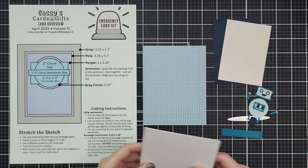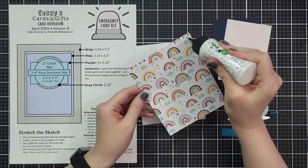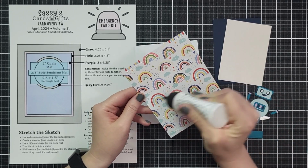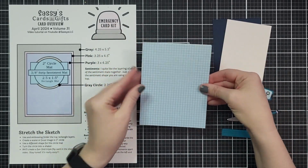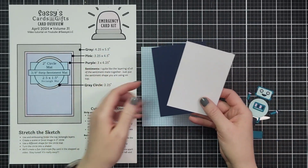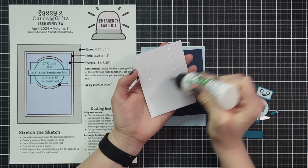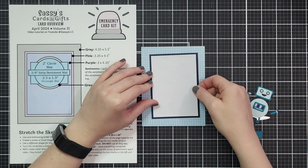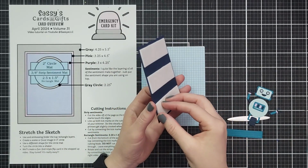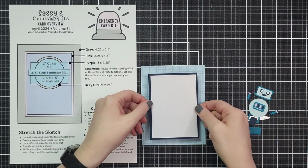For the third card, we're going to simplify the sketch. I'm using the same base pieces. So this is my pattern paper that is 4¼ by 5½. And then I have these same two pieces, the pink and purple layers, and I'm just going to glue those together as well. Once again, I have added foam tape to the back of my panel just to pop it up a little bit.